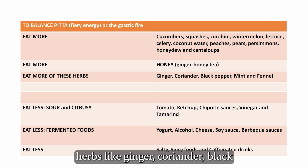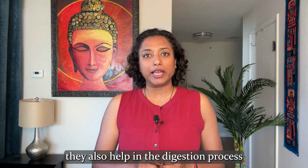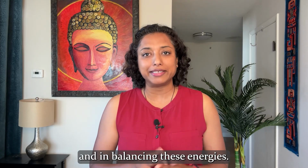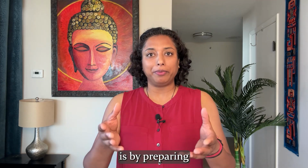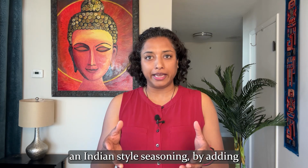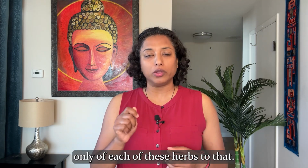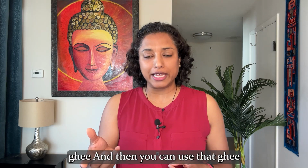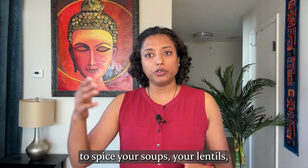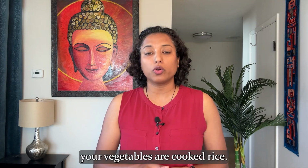Herbs like ginger, coriander, black pepper, mint, and fennel also help in the digestion process and in balancing these energies. The best way to prepare these herbs is by preparing an Indian style seasoning by adding 1 or 2 tablespoons of ghee to a pan, and then you add 1 teaspoon only of each of these herbs to that ghee, and then you can use that ghee to spice your soups, your lentils, or you can just use it to stir fry your vegetables or cooked rice.